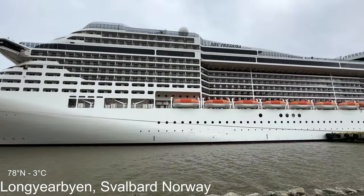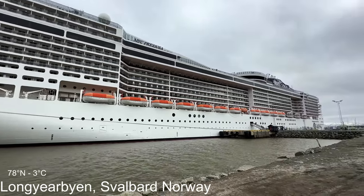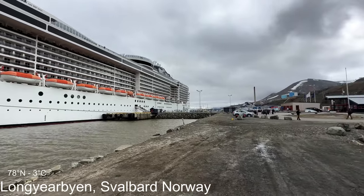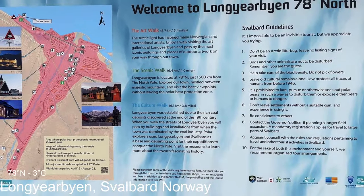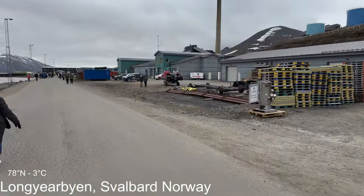Here are the interesting facts about Longyearbyen. No one is allowed to be born or die in Svalbard Longyearbyen. Due to the remote location, women have to go to mainland Norway to give birth. No one can be buried there because the permafrost would prevent them from decomposing.